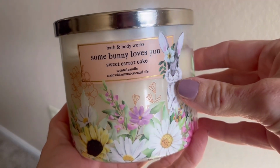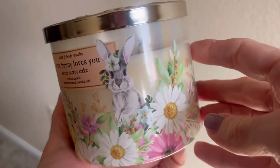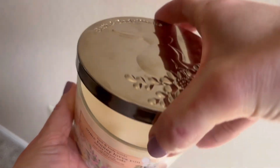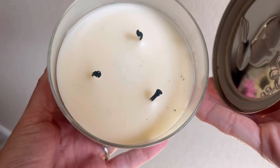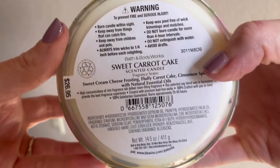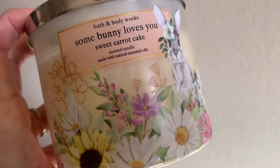This is Some Bunny Loves You Sweet Carrot Cake. Now, again, I was suckered in by the packaging on this because this just screams Easter, springtime. It's got the cute bunny and the flowers on it. And it even has this really cute embossed bunny on the lid. It's really, really cute. Oh, and the scent on this is sweet carrot cake. So the fragrance notes are sweet cream cheese frosting, fluffy carrot cake, cinnamon spice.